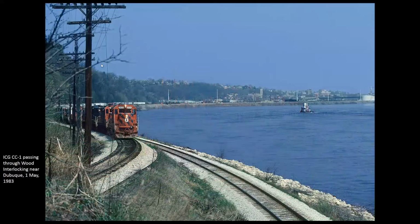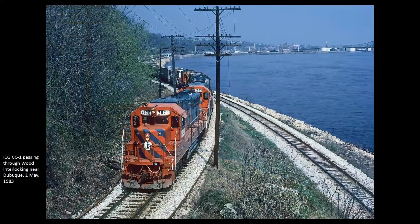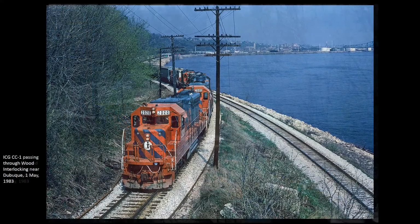Then we'll jump over to eastern Iowa, and up here is Dubuque, and along behind the levee here, we have CC1 in the morning going through Wood interlocking back here where they cross the Milwaukee track. And he's just turning away from the river and the newer paint scheme with a bunch of units on a big important train. And then they're accelerating as they hit the grade, leaving the Mississippi.